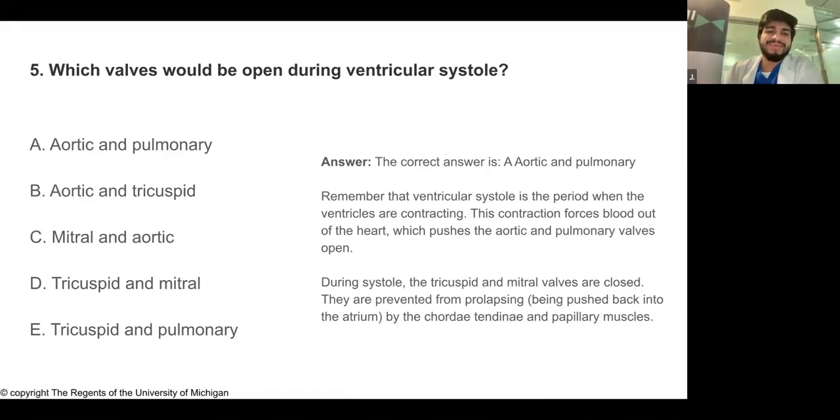Okay, so during ventricular diastole, when the ventricle relaxes, the valves that are open are the mitral and the tricuspid, which is when you have atrial systole. Okay, pretty straightforward, pretty simple question. I just put this in so you guys remember which one is which, because they all sound very similar, and I used to get confused a lot.